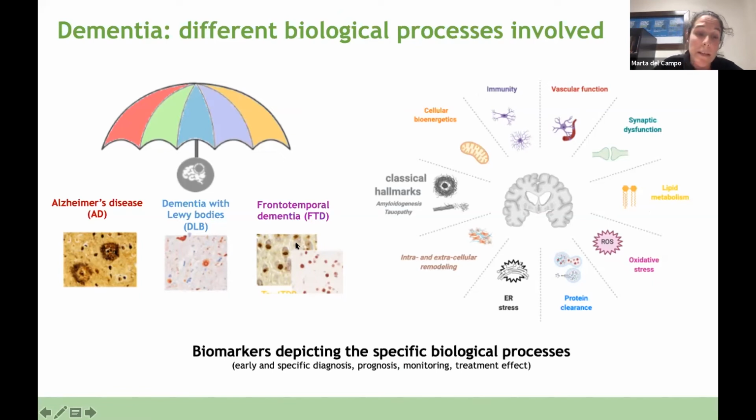And therefore, we really need biomarkers that allow us to depict all this biological complexity along the different types of dementia. These biomarkers can be used for early and specific diagnosis of the different dementia types, might be useful to predict who will develop dementia or not, to monitor which stage each patient is in, or even to see whether a treatment that is currently in a clinical trial is actually being effective, whether it modulates these different processes or not. And of course, it's also important to keep in mind that the earlier we can detect those changes, the better, because then we will be able to tackle the disease before the complete loss of neurons, the neurodegeneration, has taken place.